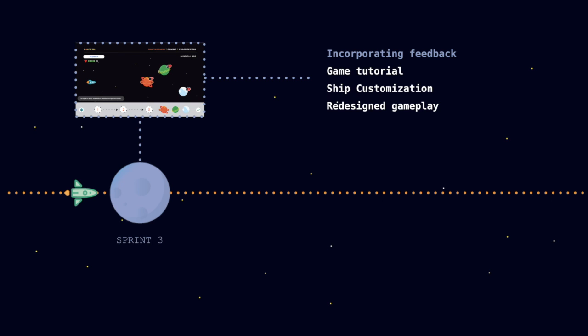During our Sprint 3, we incorporated all the feedback that we had received over time. We added a game tutorial along with a storyline for the kids to understand where the game is coming from. We added a ship customization section because the children mentioned they would like to have ownership of the game and also see a reflection of themselves in it. We redesigned the gameplay to make it more intuitive and engaging.